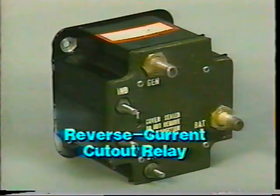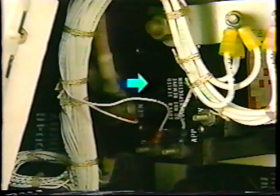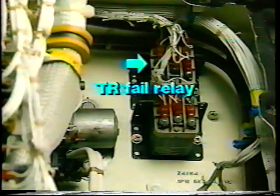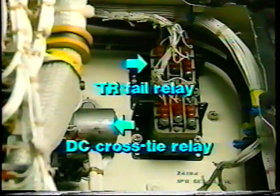As soon as the voltage coming from the TRU is greater than the voltage from the battery, the reverse current cutout relay, located in the PDPs, will connect the transformer rectifiers to the DC buses. If one of the TRUs should fail for any reason, the reverse current cutout relay will disconnect it from the bus and operate the appropriate TR fail relay, which in turn will operate the DC cross-tie relay to connect the 2 DC buses. There is one other way to get DC power to the aircraft.